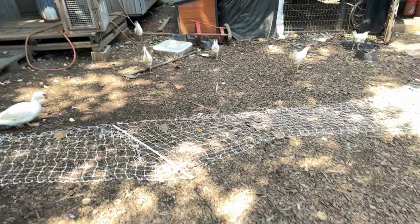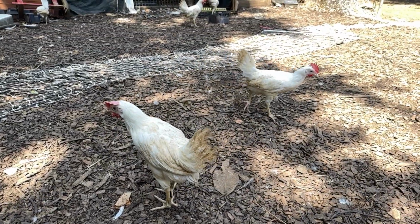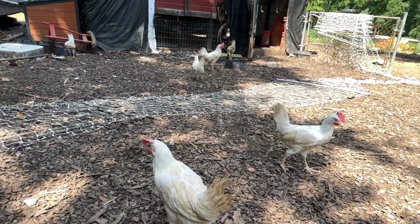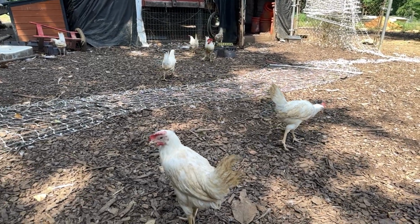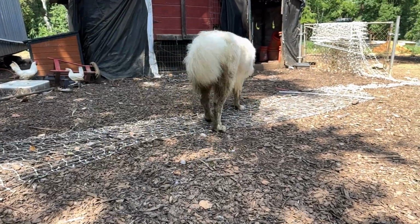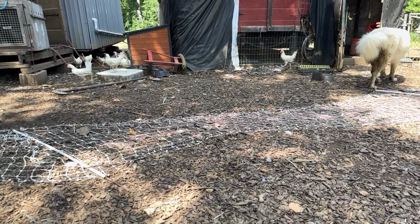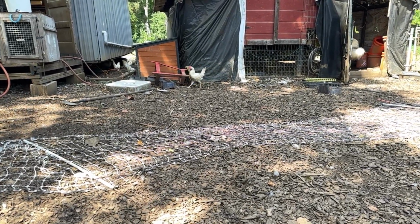Even so, like the chickens, for example. Chickens have adapted. These are leghorns. So you'll notice the combs are large and floppy. They don't just make big old combs for show.